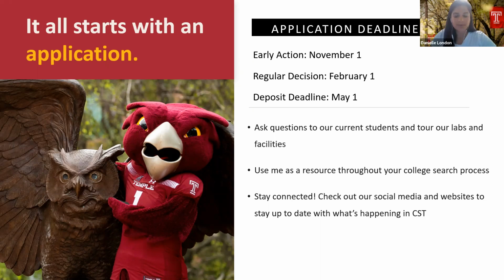When you're looking to apply to schools, it's important to know their deadlines and also what they're called. When you're applying to schools, you could see deadlines called early decision, early action, and regular decision. Early decision is a binding application. We don't offer this at Temple, but some other schools you're applying to might. With early decision, that means that you're applying to this school, and if you're accepted, you're committed to going there. Early action, on the other hand, is non-binding. So what that means is if you apply and you're accepted, you are not committed to going there. But early action allows you to receive your decision sooner.